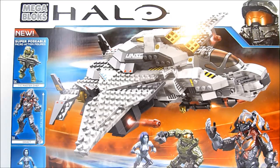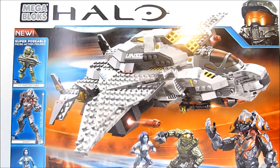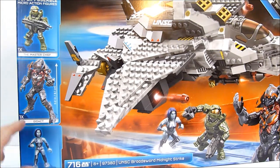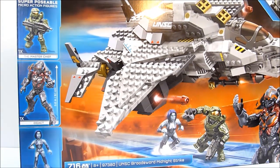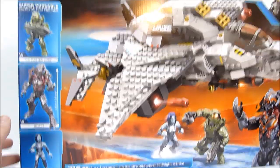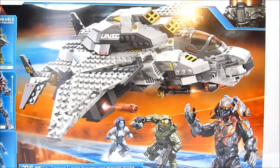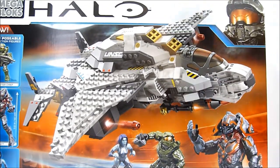Today we're taking a look at Mega Bloks Halo, set number 97380, the UNSC Broadsword Midnight Strike. Nice long name there for this large set. It's got 716 pieces and retails for about $60 depending on where you find it. It has 3 micro action figures as well. So you get the Master Chief, you get the Didact, I don't know if I'm saying that correctly, and I apologize if I am not, and a Cortana. So you do get all 3 of these guys, and overall it just looks like a really cool looking kind of ship. So you got a bunch of features going on here, which I'll show you on the back.